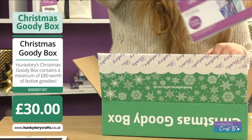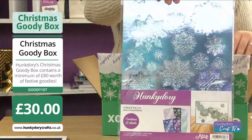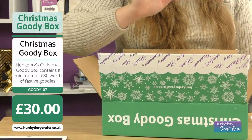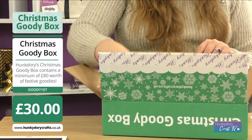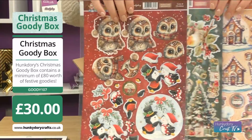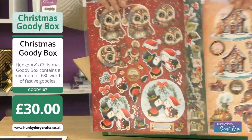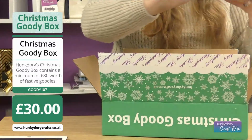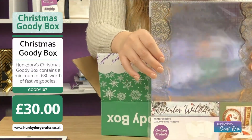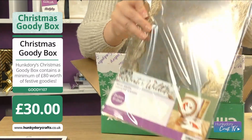We've got your Miri die cut snowflakes. Love the colours in this one, absolutely beautiful. I'm sure you got like 300 snowflakes in that pack. Then we have some decollage for you. You don't even get one sheet, you get three different decollage sets, so in that 6. Different decollage. Oh, Winter Wishes acetate. This is gorgeous.